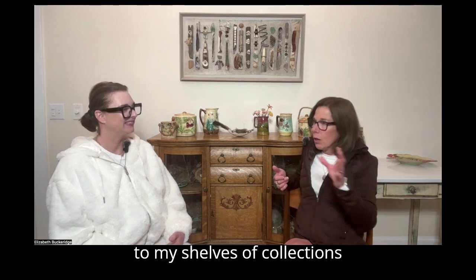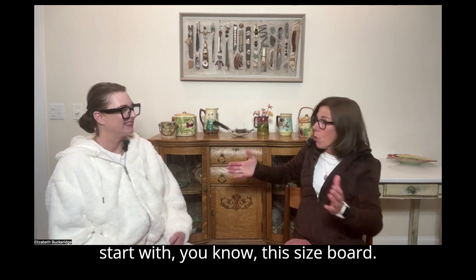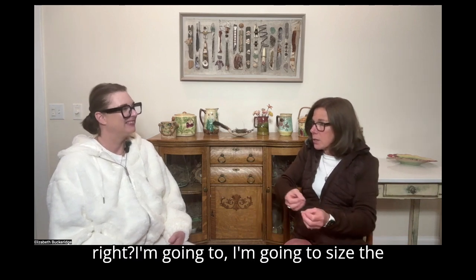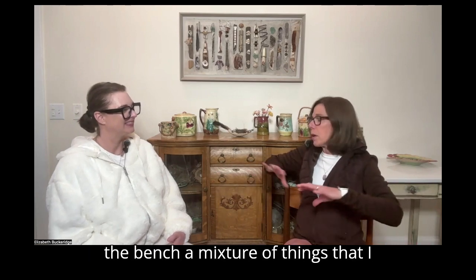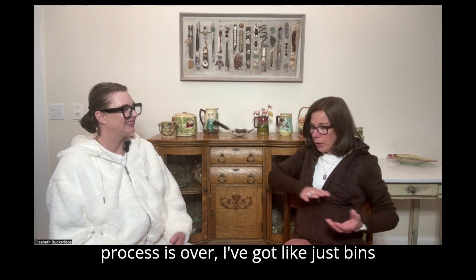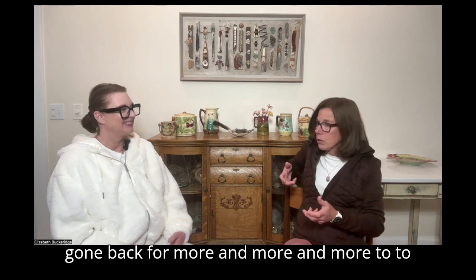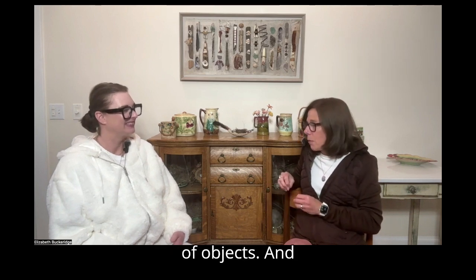and then go over to my shelves of collections and think to myself, okay, this size board probably means that I'm not going to be grabbing the giant pieces of driftwood, right? I'm going to size the pieces that I want. So I then tend to collect around myself on the bench a mixture of things that I think I might want to integrate. And sometimes, by the time the process is over, I've got bins stacked on top of each other because I've gone back for more and more and more, to bring interest to it, or I needed a little something extra, or I can't find what I'm looking for in terms of objects.